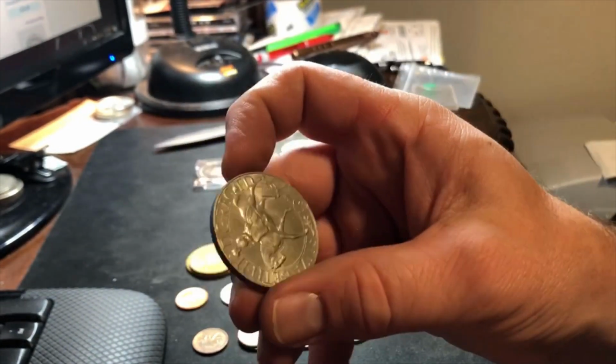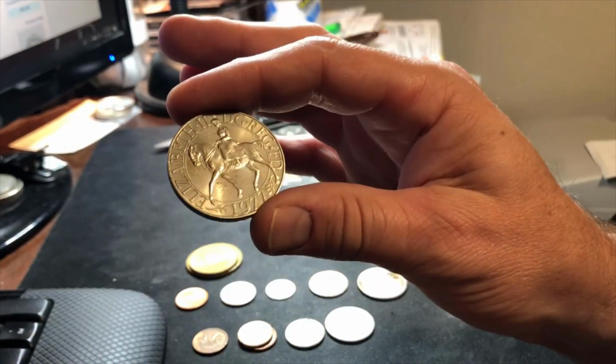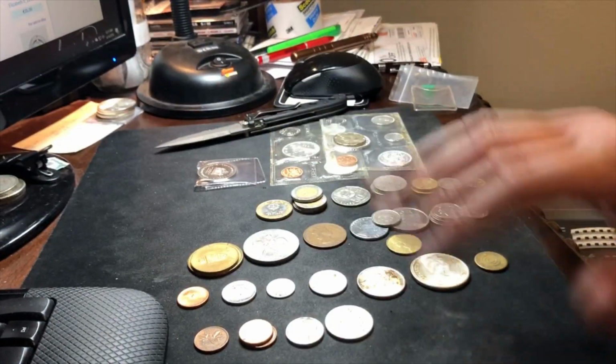So pretty interesting and a little bit of an anomaly for those of us here in the US that are used to seeing denominations. So anyway, I think that about covers it as far as items of interest in this lot.